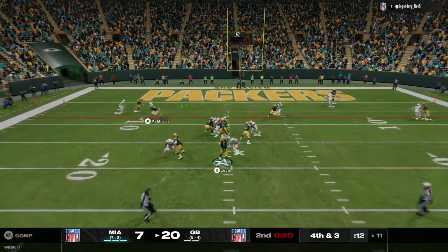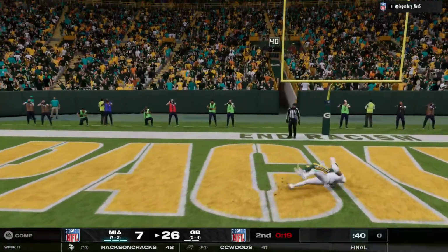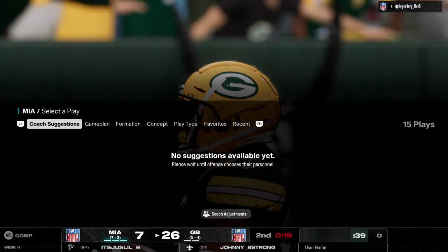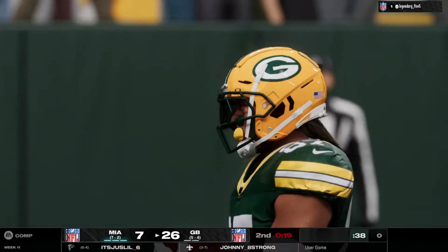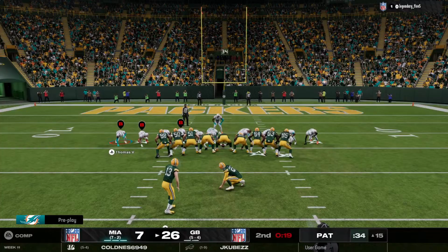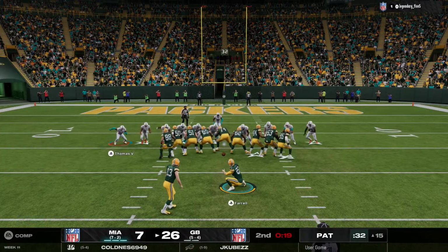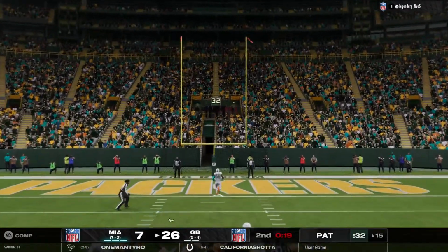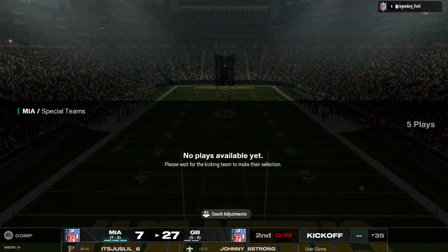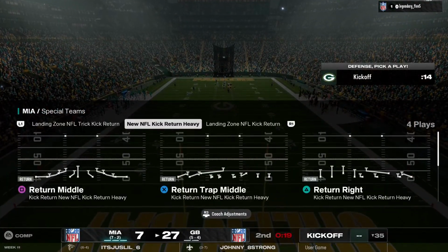Here we go, 4th down, Levis. And it's a Packers touchdown. A great effort there as the first half is winding down. And the Packers will extend their lead here just before halftime. This time, the extra point is up and good. And that pushes the lead up to an even 20.